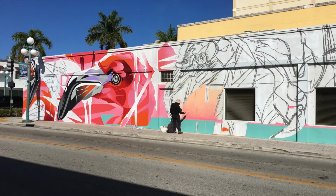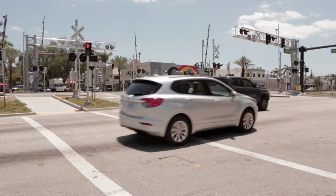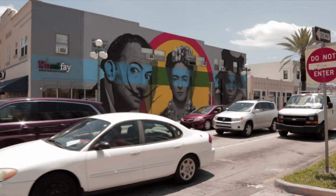The one that you see behind me is done by Key Detail, and it's a bunch of flamingos, and it's amazing, all done in spray paint, as his name suggests. It's very detailed.